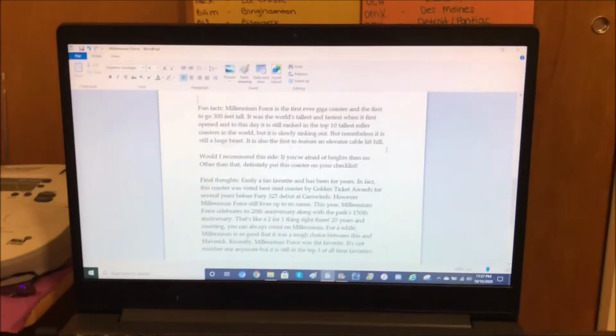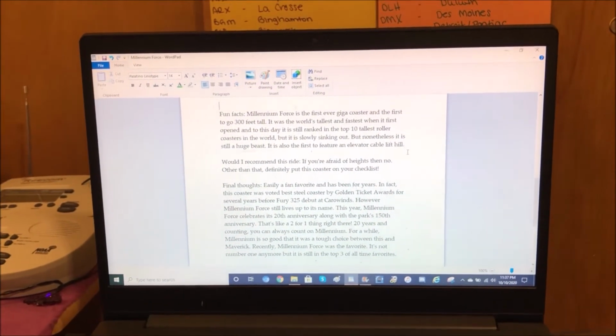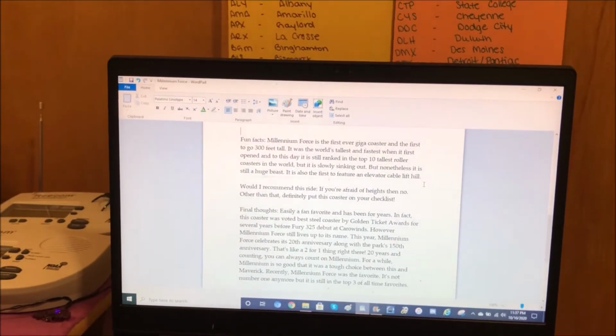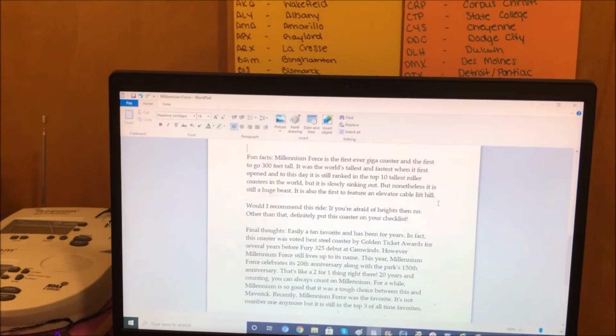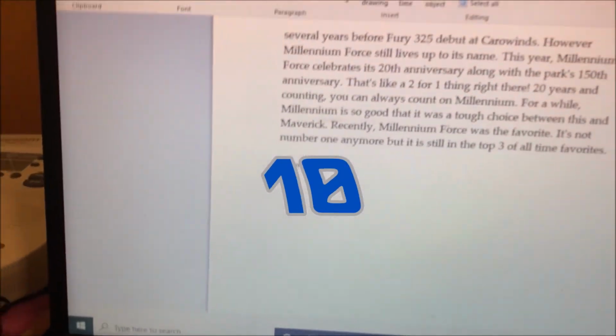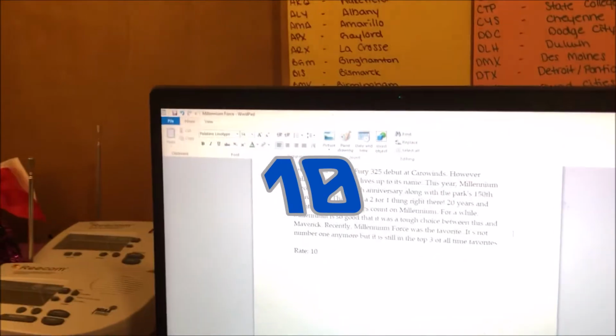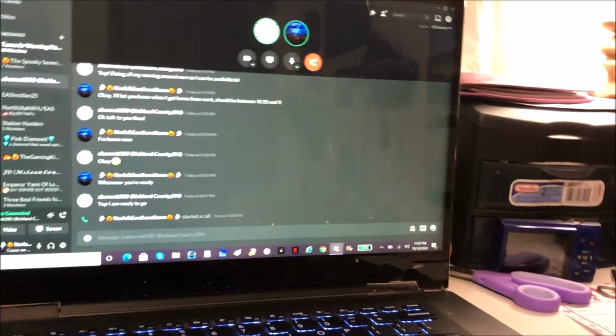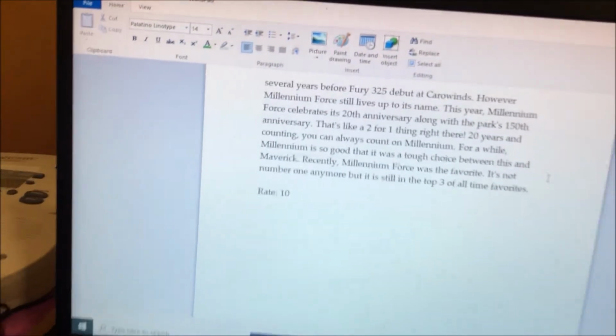Now, what do I rate Millennium Force? Take a wild guess. Yep, you guessed it. It's a 10. Come on now. You really think I was gonna give it a 1? No. I'm gonna give it a 1 because this thing sucks. No, I'm just kidding. I'm giving it a 10.